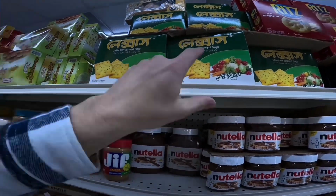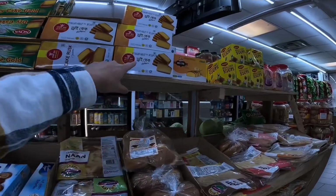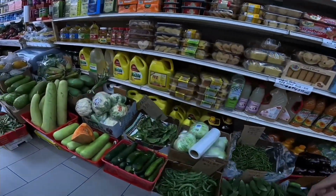Is that Bangladeshi? Is it Bengali? One thing, maybe you can let me know in the comments, is there a difference between Bangladeshi and Bengali? I think if there is a difference, it's not a big difference. Look at this. I bet this is in Bengali. Right, I think Bengali is the language. Is that more Bengali? Right now, Doritos. Those aren't from Bangladesh. Thank you very much.